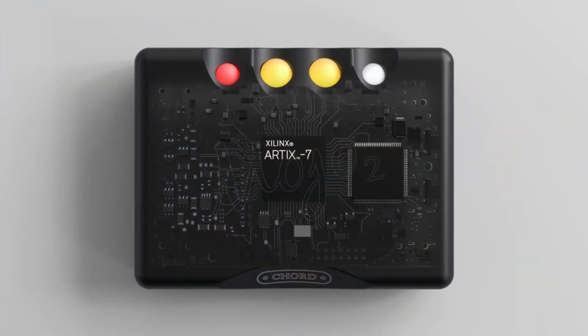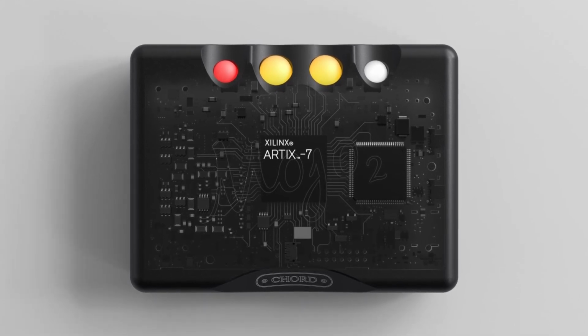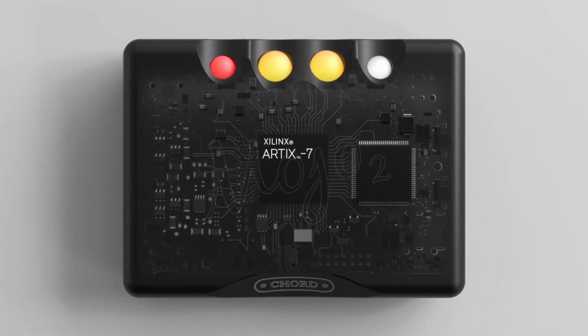Let's scratch a little bit below the surface of the design of the Chord Mojo 2, and a good place to start is with the FPGA chip itself. One of the benefits of using an FPGA chip like we find in the Chord Mojo 2 over a standard chip from, say, AKM or ESS is the additional processing power. It's around 500 times more powerful.